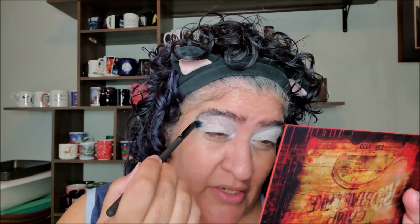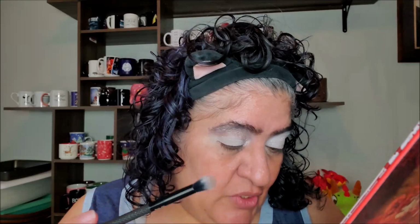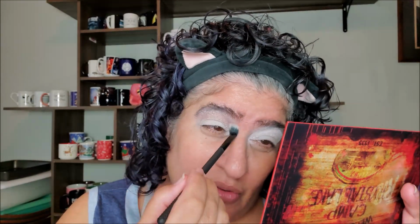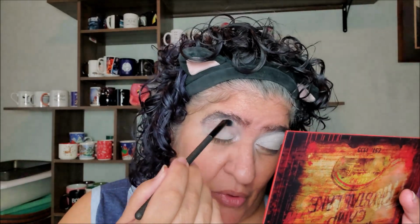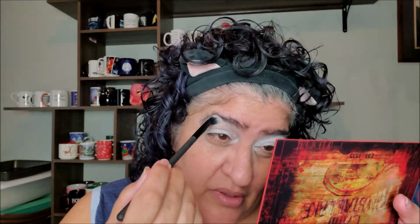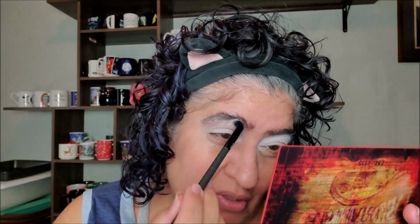My biggest complaint so far is that there is not really a light shade in the mattes for under the brow, but we're dragons here. We all like the shiny, right? So this shade is called Summer Camp, and it's going under the brow. We're going to try to figure out this whole eye, and then I will go back and do the other eye off camera. That seems to be quicker and easier, assuming I can remember everything.